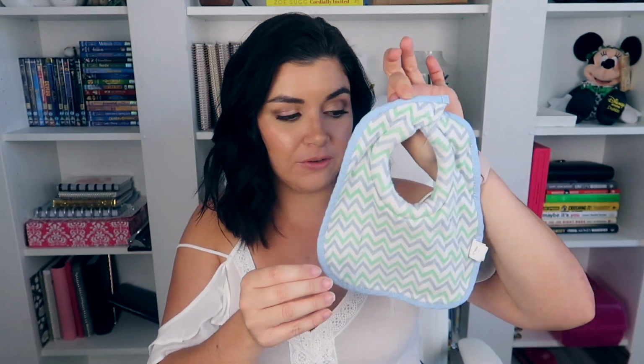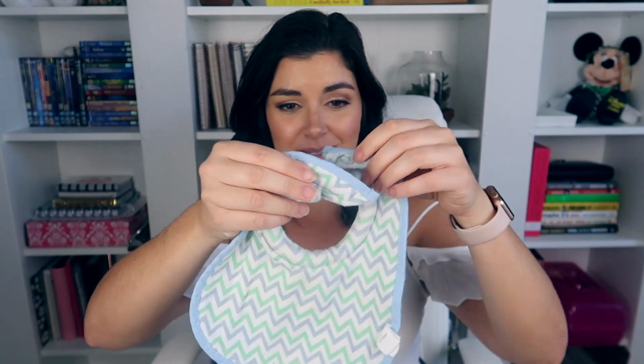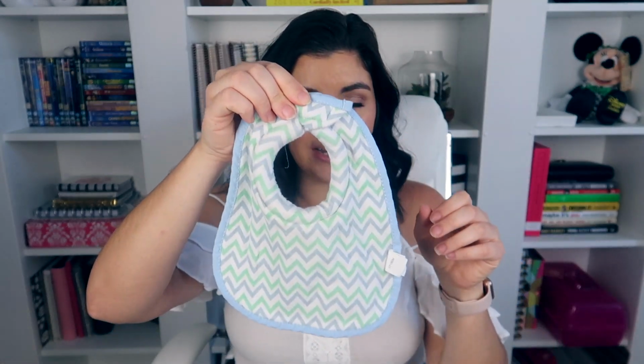I talked about these already in my baby essentials video, but these bibs were my absolute favorite. We don't use them anymore because he has outgrown them. The neck for these is actually pretty small. Like, that's when it's fully closed. So he doesn't use these anymore, but we absolutely loved these when he did.